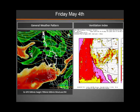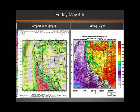As we move into Friday, another system moves over the top of the ridge, mainly targeting Idaho, so we could see some additional showers, maybe even some potential thunderstorms across Idaho on Friday, but really much of the rest of the Great Basin will remain warm and dry with above normal temperatures. Also, dispersion will be poor across much of Nevada and Utah under that ridge on Friday, but will be a little bit better over northern areas as that system tracks eastward.